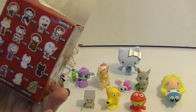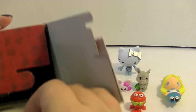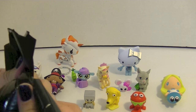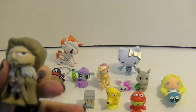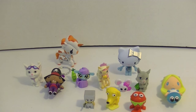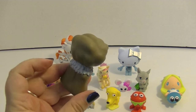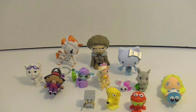Here's Game of Thrones, Series 1. I'm telling you, I really have a lot of old stuff up there. But it's still awesome, and sometimes the stuff that you haven't seen in a while is really fun. Cool! It's Rob. This looks like Rob Stark. Cool! I don't think I have Rob. That's awesome. Very cool.